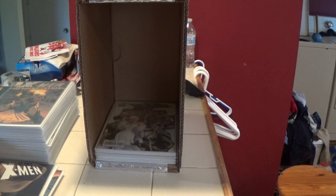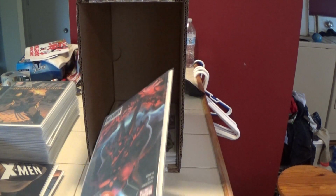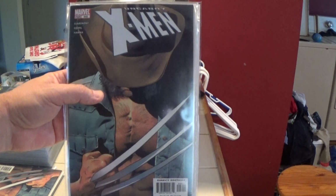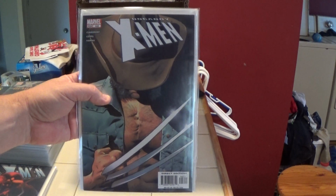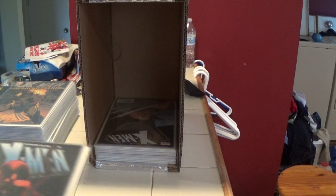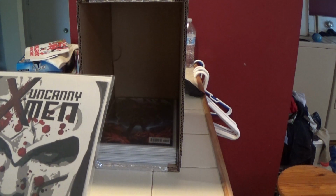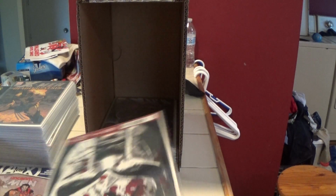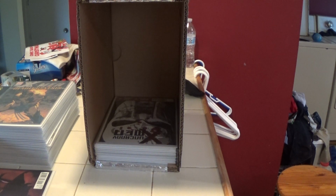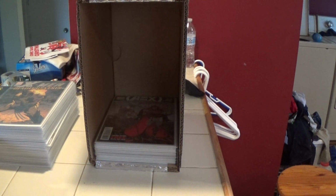Chris Claremont era. This was a good run that Claremont wrote with Alan Davis in the mid 2000s. 446. Here is 448. I have 2 of these. And I have another 446. Here is number 16. Here's number 14. Number 5.